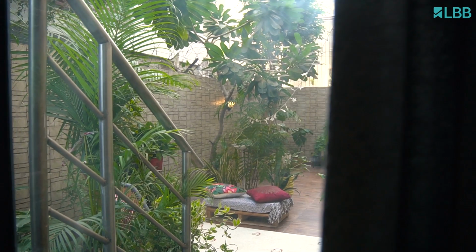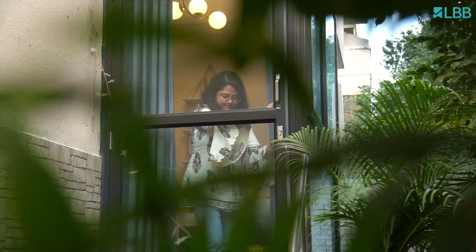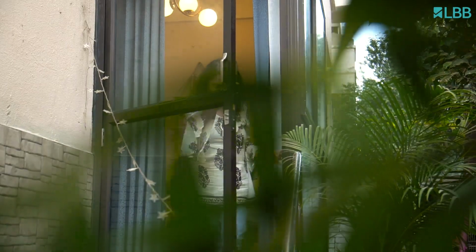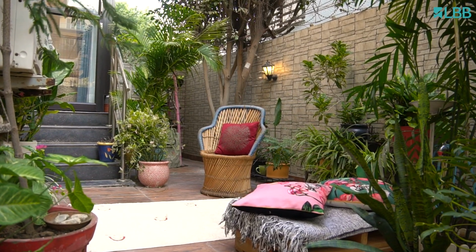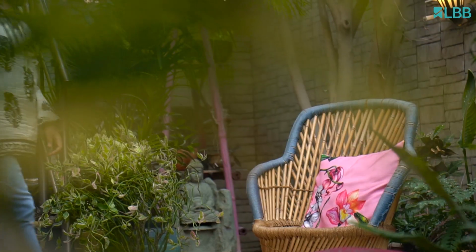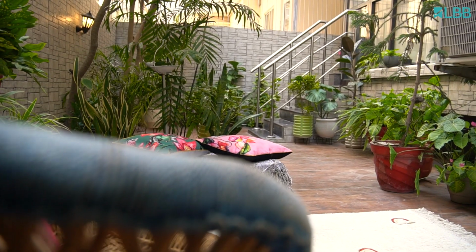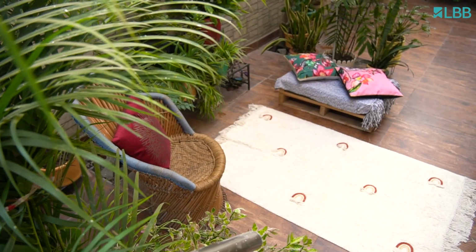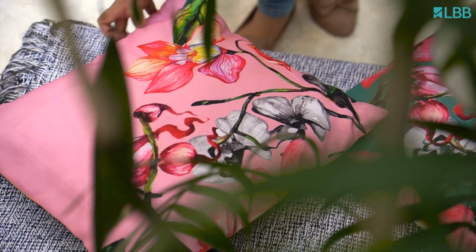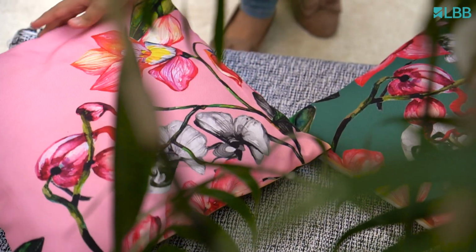So the bedroom leads to the favorite corner of the home. So this is the place which is loved by all my friends and family, and I have put in a lot of time and energy and money to create this place for myself. It has a lot of plants, all my favorite plants are there, and this is the place where I have hosted and created a lot of memories with my family and friends.